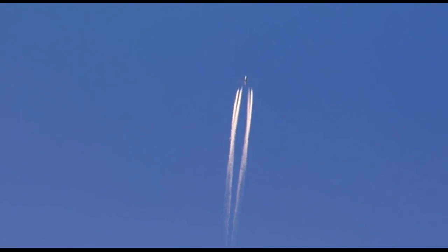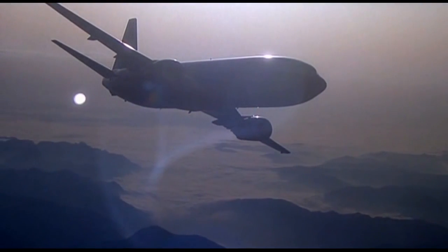Because the skies aren't nearly as friendly as they seem. Most people take aviation absolutely for granted. The difference between being on a commercial airliner at 35,000 feet and being in a space capsule in orbit is really not all that different. They're both life support systems. The reality is, it's a hostile environment.